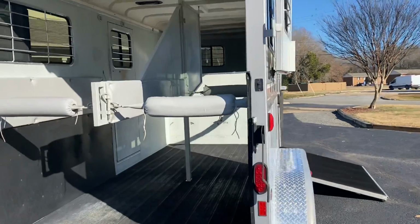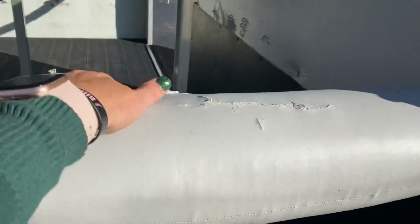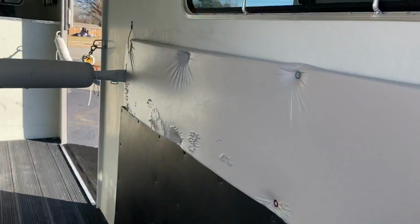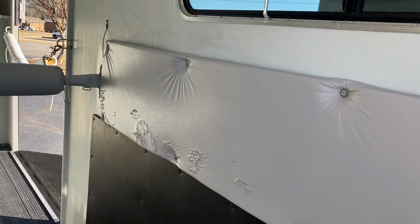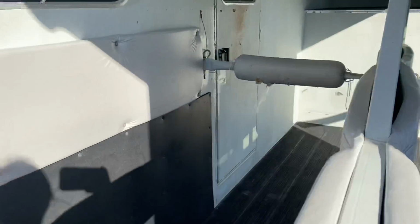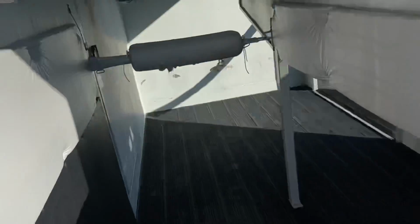Pads do show some signs of wear and tear. That is easily replaceable through Hawk. We can help with that if a buyer would like. Again, we do show some wear and tear there. Really, that's just cracking and dry rotting from age. Not really any issues, just happens.